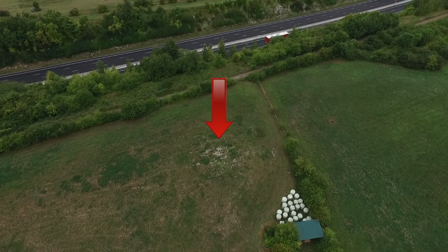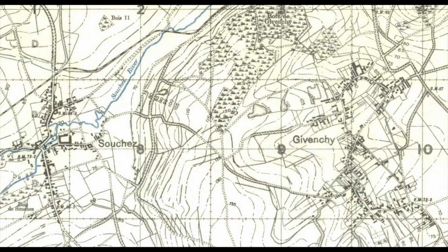That's it, just there. That was a crater. And there's a whole line of 5 or 6 craters. This map shows you exactly where we are, the high ground, Souchez to the left and Givenchy to the right.